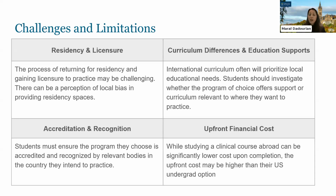Again, we've mentioned this before, accreditation and recognition. It is very important to make sure that whatever university the student is looking to do a clinical program in, that it is a recognized program, and that that recognition would actually transfer back to where they want to be conducting their practice when they finish their degree.